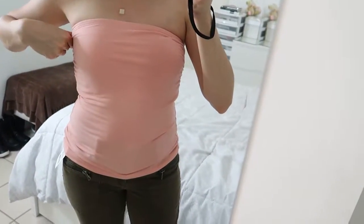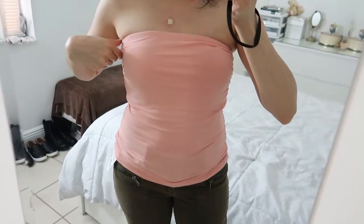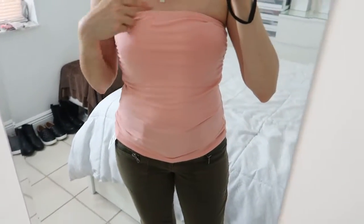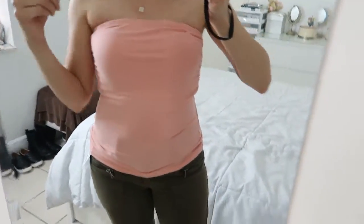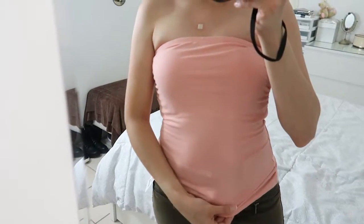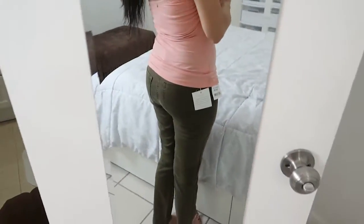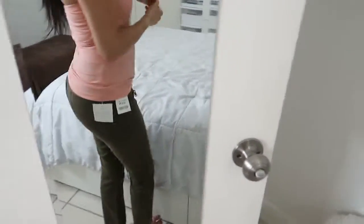This part fits a little bit tighter than I would like, and it also creates these lines here on the top, which I don't think look flattering. Other than that, the material, the color, that is so nice. The material is soft, it feels comfortable. This is how the back looks.